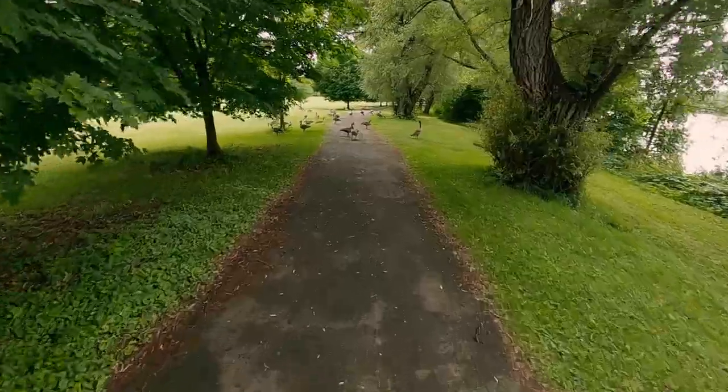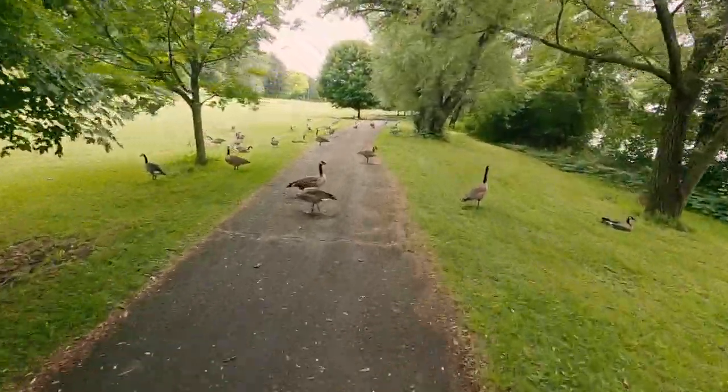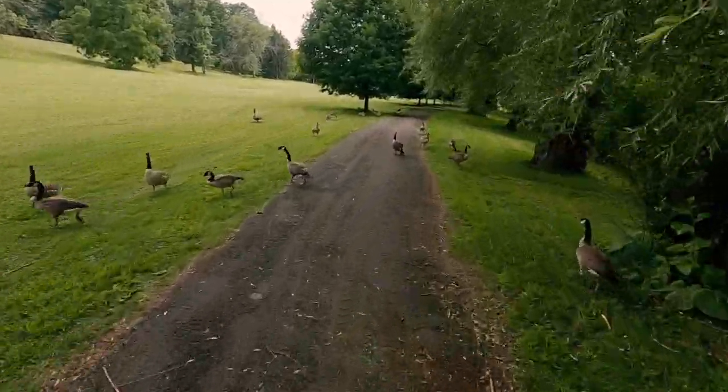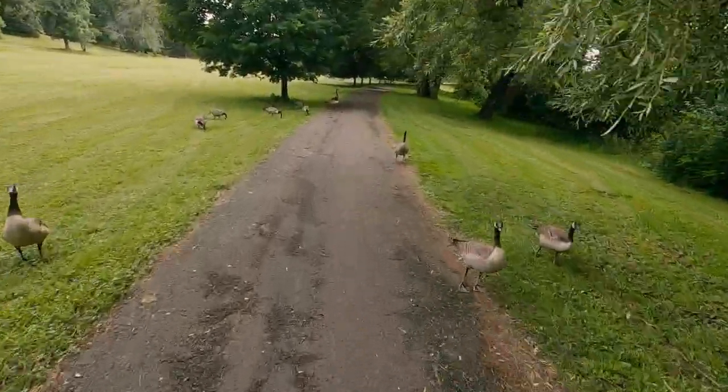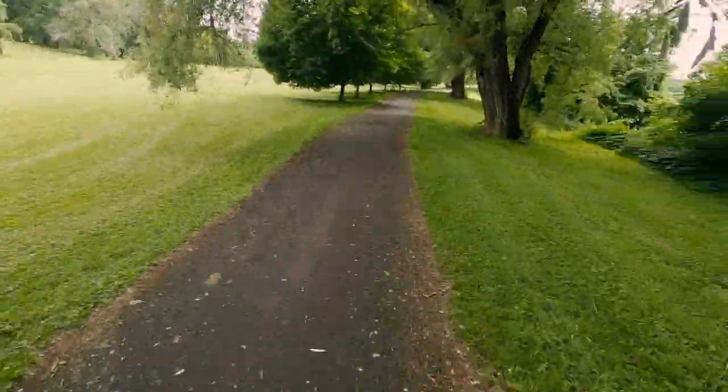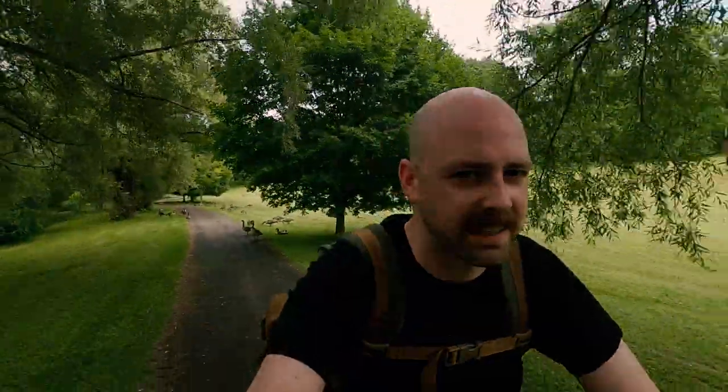Honk! One side, coming through, let's go! Hey everybody, coming through, we got geese. Who do you think you are? Thanks for moving. Entitled geese, get out of here.